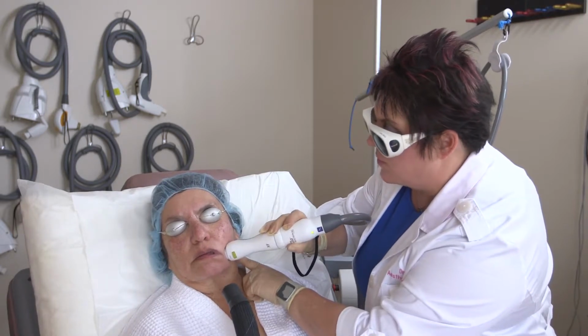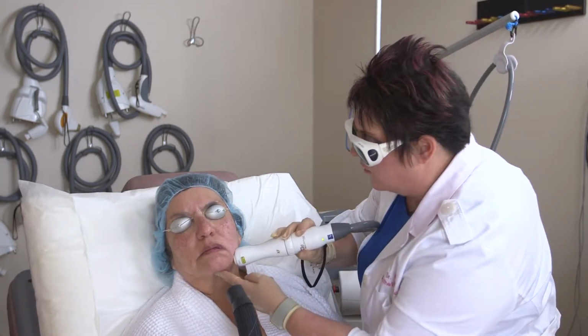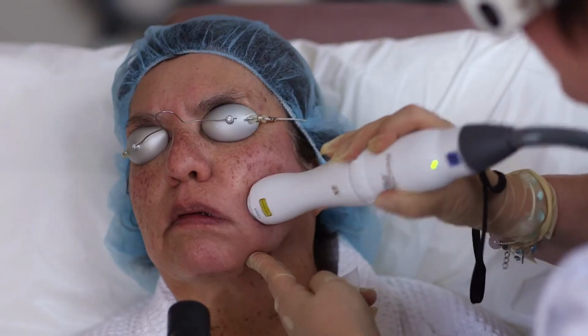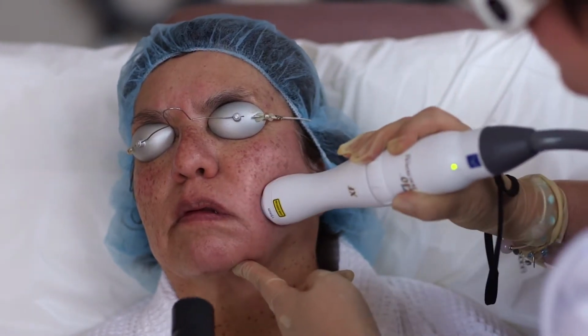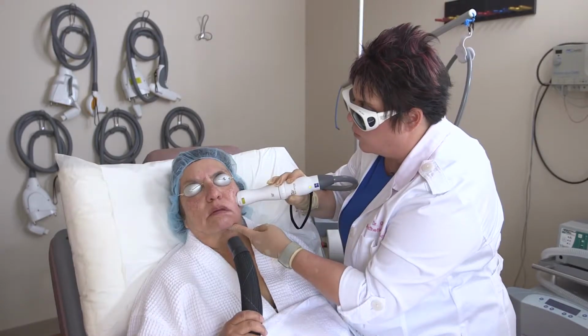So I like to do a 50% overlap in all directions. Part of the reason this is extra fast, you can see it's firing at 1 hertz. You could probably even go a little faster, but my hand can't go faster than that, so 1 hertz is comfortable for me. It also has a high density of beams. So 1 pass gives me a 7% coverage of the skin. And if I do 50% overlap, I get about 14% coverage. And that's about what I want to get.